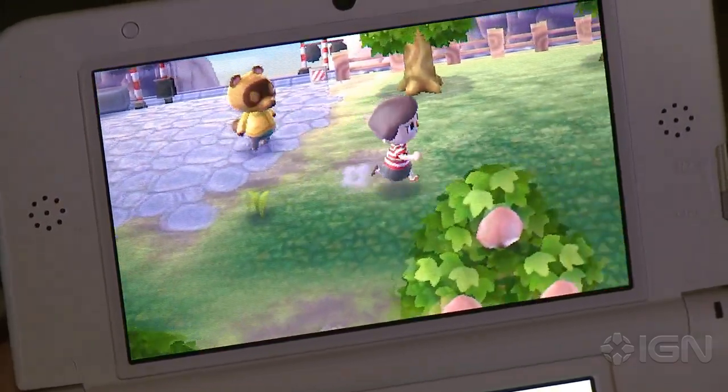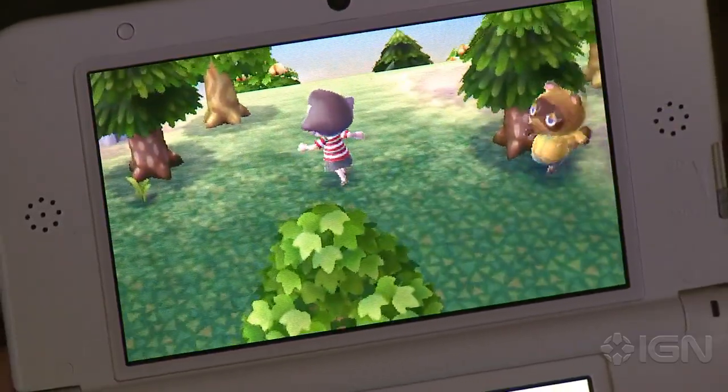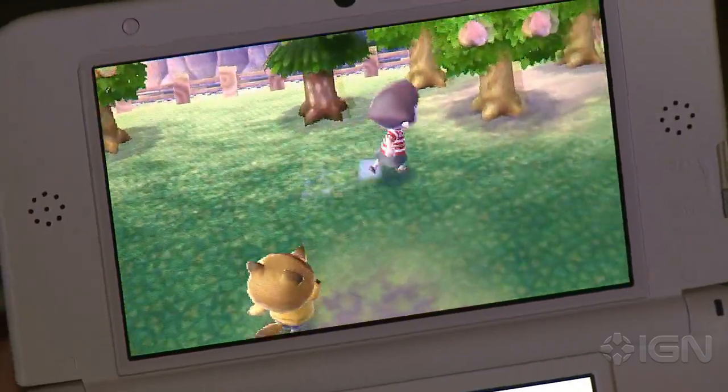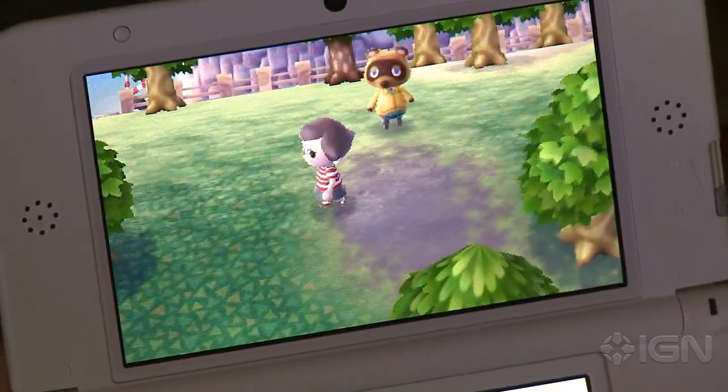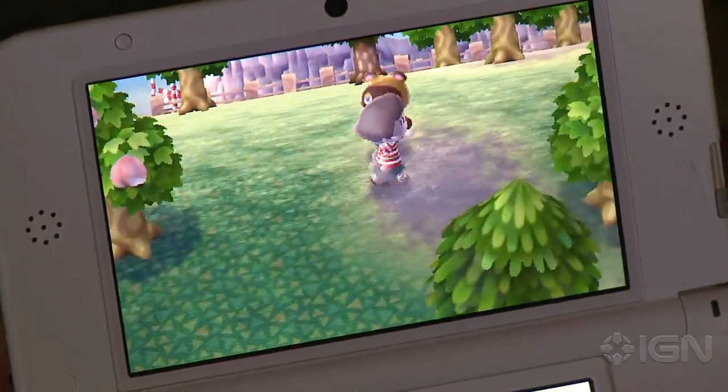Oh, it looks like he wanted me to follow him somewhere, but I wasn't paying attention, so... Oh, maybe I'm going to choose my house. Oh, you're not going to move in and be my roommate? Come on. Typical. That's old school Animal Crossing. I got my own house. Oh, this looks good. This big blank patch.